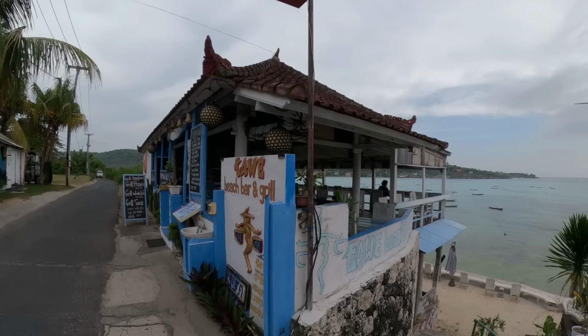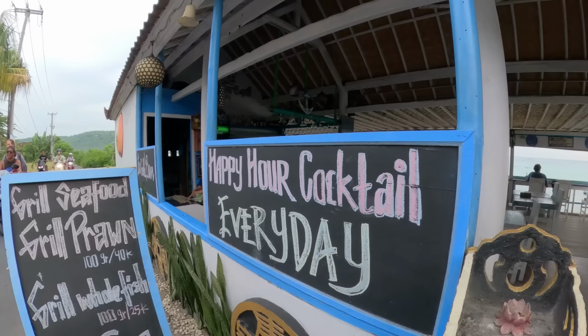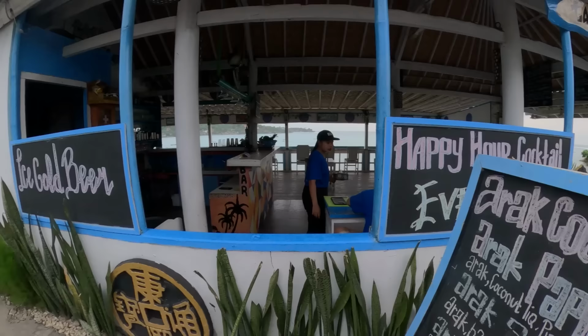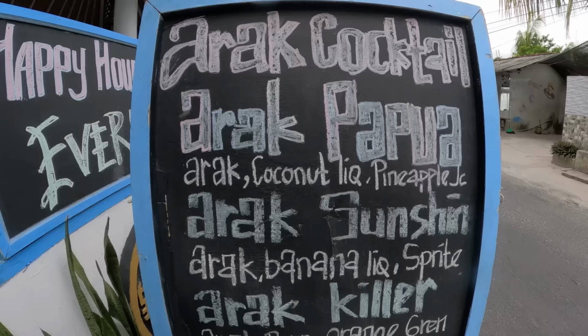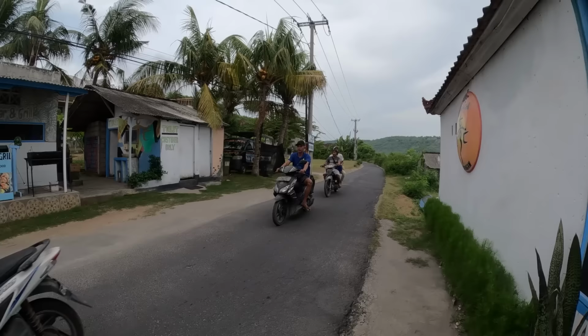But I stopped because they had, I'll show you why, the beach bar and grill. Grilled seafood, prawns, whole fish, tuna. Happy hour cocktail every day. And check this out. A rack cocktail, a rack papua, a rack sunshine. Killer. Oh, geez, I tell you what. Bloody cold, cheers. And there's the kitchen area. There you go. Beautiful area.